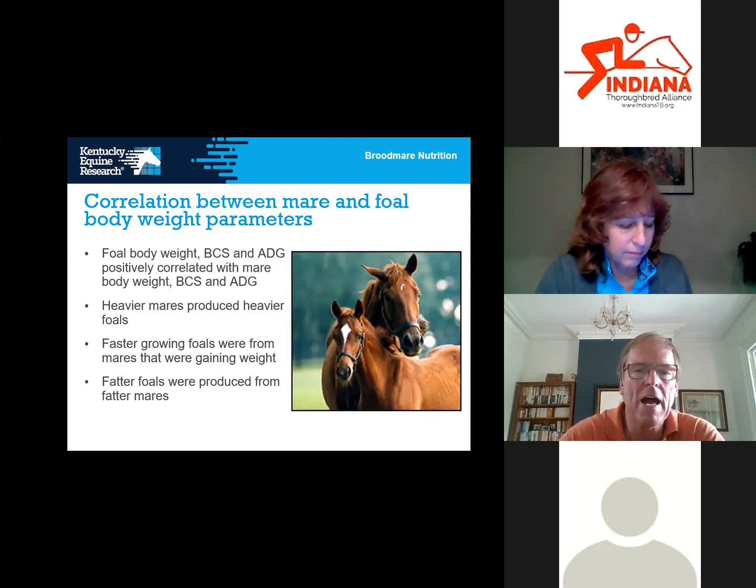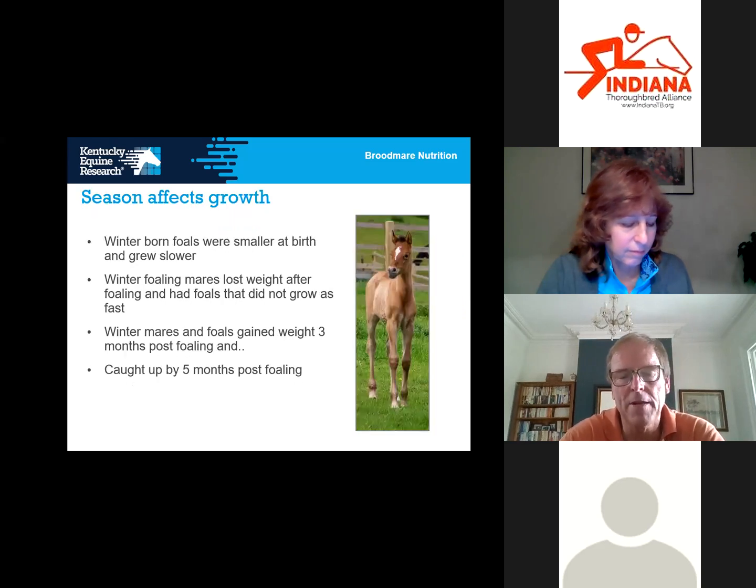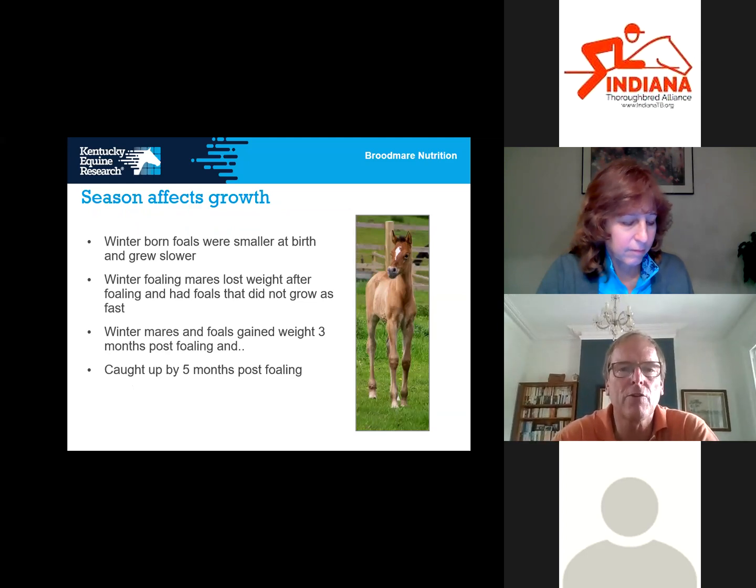Faster growing foals came from mares that were gaining weight. So as mares gain weight, once they get out on pasture, in the middle of the breeding season when it's not quite as cold, mares will gain weight then. And genetics, fat mares produce fat foals. So season definitely affects the growth.